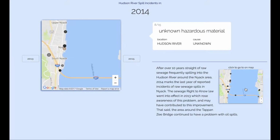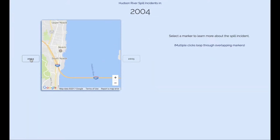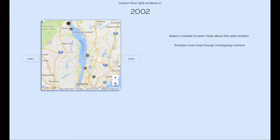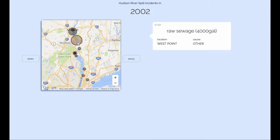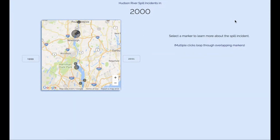If I click on the picture in the year overview section, you can see that the map zoomed in on that specific area. Now, I originally made this using jQuery to manipulate the DOM, and I later refactored it into React.js. And though I don't demo it in this video, I will say that it is very responsive.